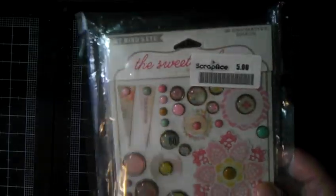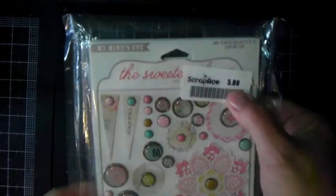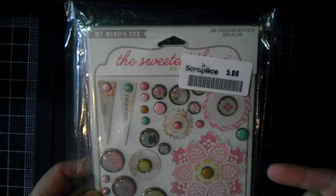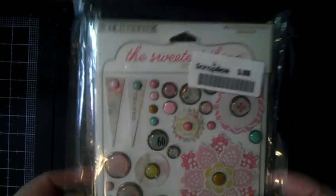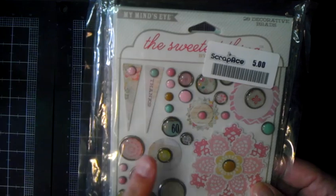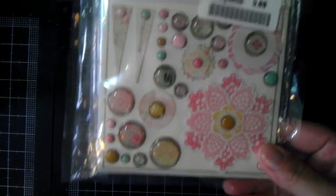I found this first before I found the paper that I just showed you. They had bundles of things that they've offered on their daily deal site. I think it was Scrap Mart and Scrap Base. I think they're together. And $5. So I lucked up and got, this was one of the last ones that they had. Actually, it was the last one. I asked her if she had any more. She said no. So this is the decorative brad set that goes with the paper packs that I just picked up. Love, love, love it.